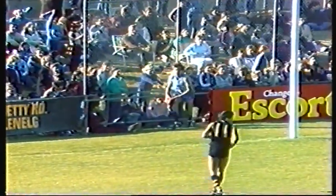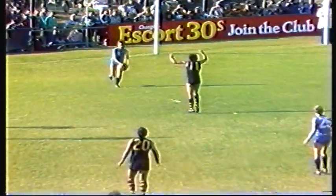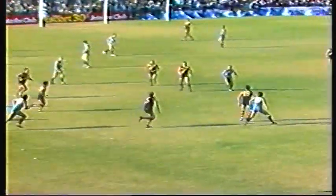The kick-in will be taken by Paik for Sturt. Paik pushes it out onto the grandstand side. Painter in front. Gee, that was a well-judged mark, Keith. He ran around that player to take that mark. Very well done. Plays on quickly. Craig's underneath it. He was the player that judged it to perfection in the wind. He's picking up a few touches this quarter, Craig.